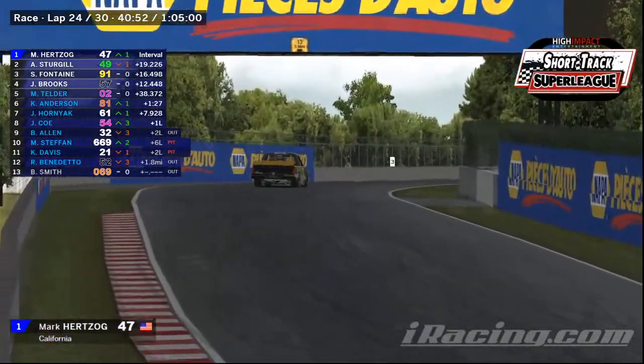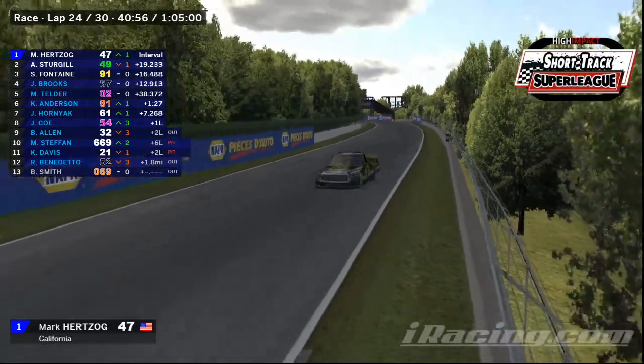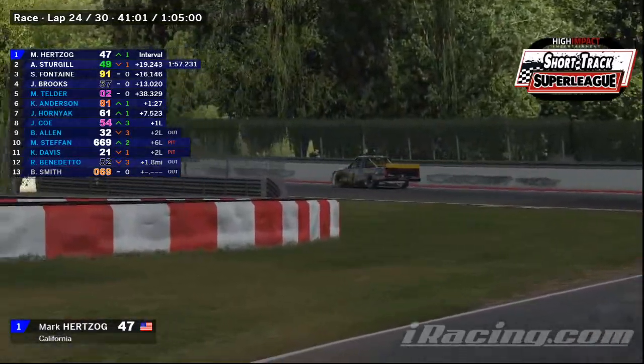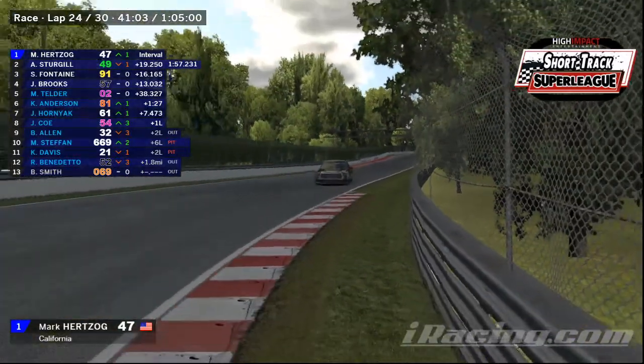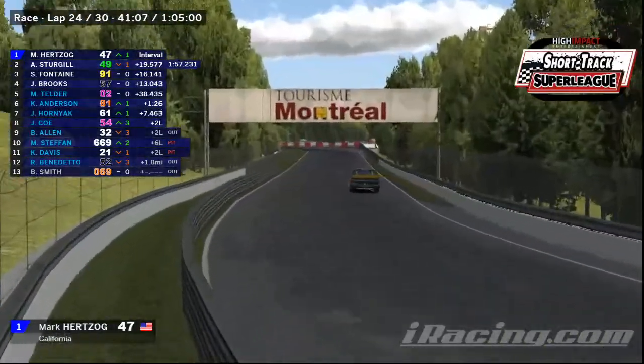Herzog is a little bit easier on that throttle coming off that turn. Doesn't slide that back end nearly as bad. And it may look a little bit more boring maybe to you, but it is definitely the quicker way to go. Sometimes slow is fast.